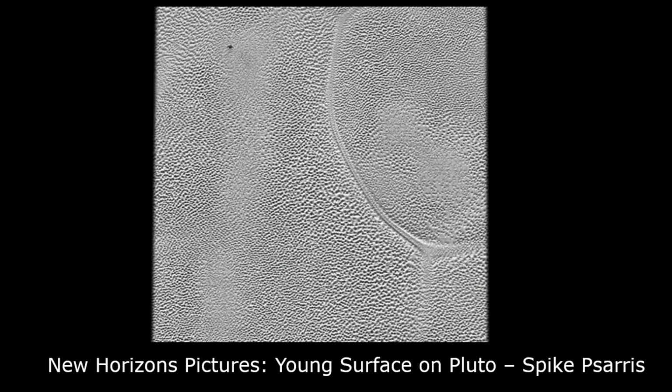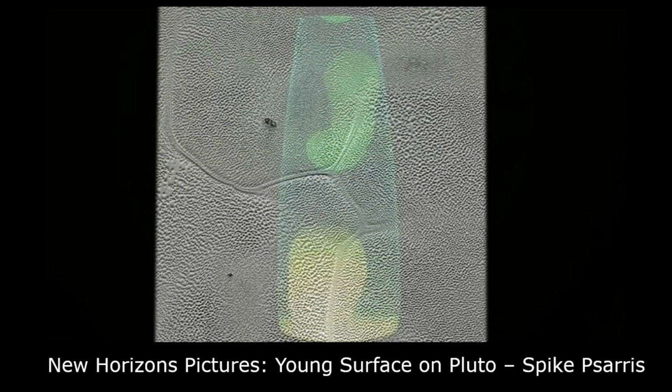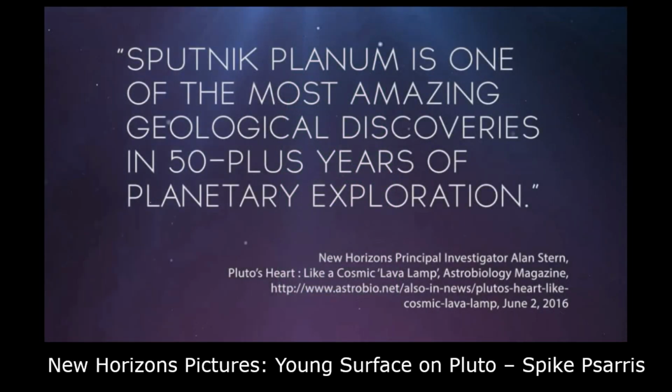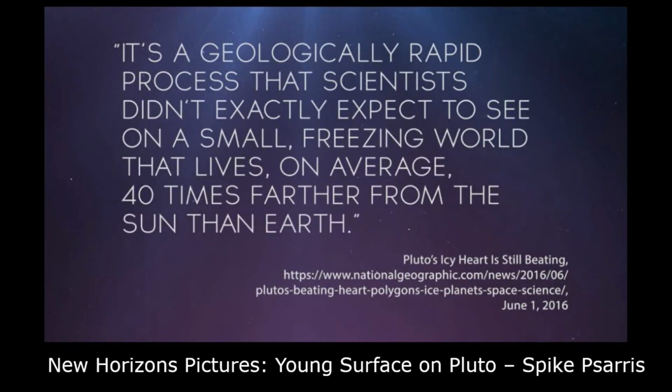Apparently, Pluto is resurfacing itself. It appears that this is happening by convection. Warm material is rising up from underneath in a process similar to a lava lamp. This was a huge surprise. As Alan Stern, the New Horizons principal investigator, said, Sputnik Planum, that's the region where the convection is happening, is one of the most amazing geological discoveries in 50-plus years of planetary exploration. And National Geographic commented, it's a geologically rapid process that scientists didn't exactly expect to see on a small freezing world that lives, on average, 40 times farther from the sun than Earth.